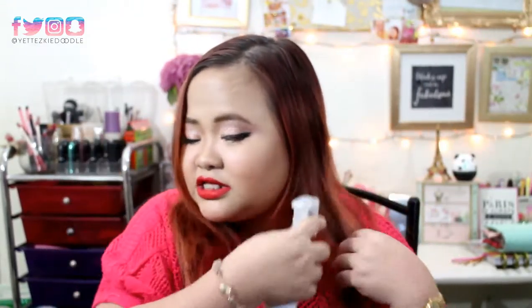Okay, so moving forward to the other product. This is a sea salt spray hair texturizing mist from Swatch. This is really, really nice, you guys. This is actually ideal for giving you that beachy waves look. I don't do that. I don't curl my hair because I don't care about my hair. You guys know that. But I do like this for adding texture and adding volume to my hair.